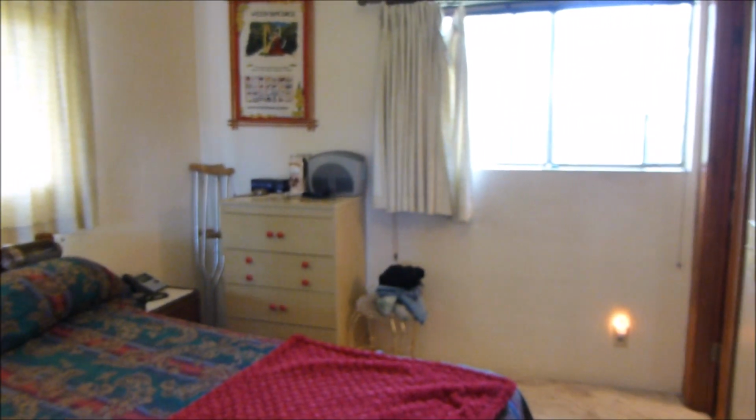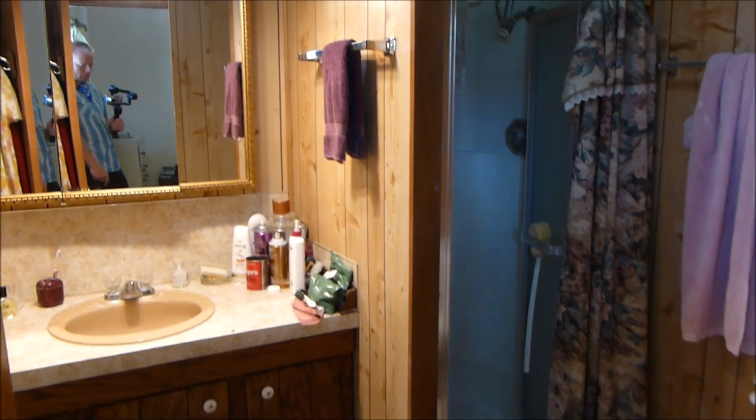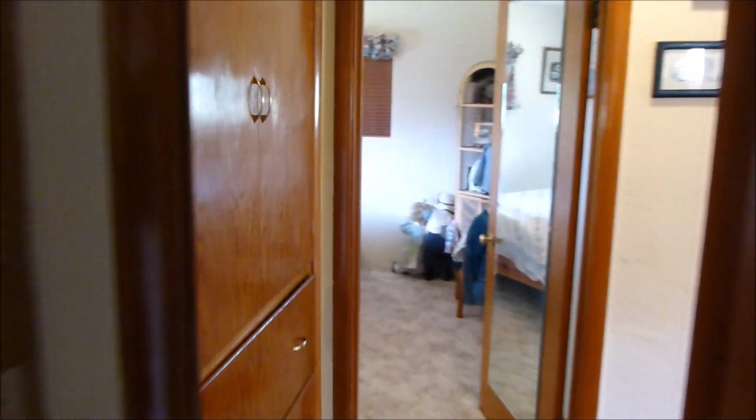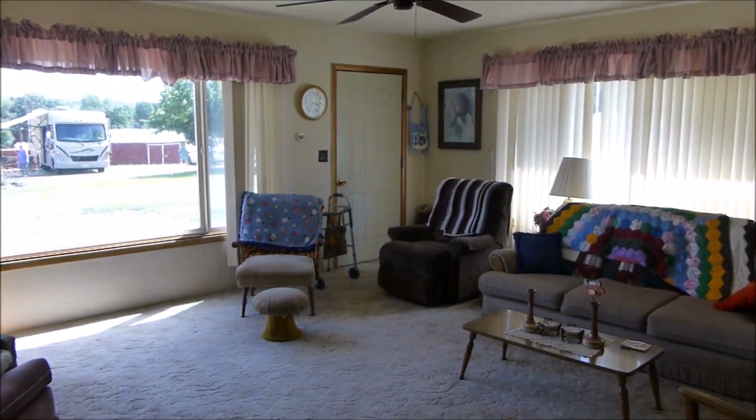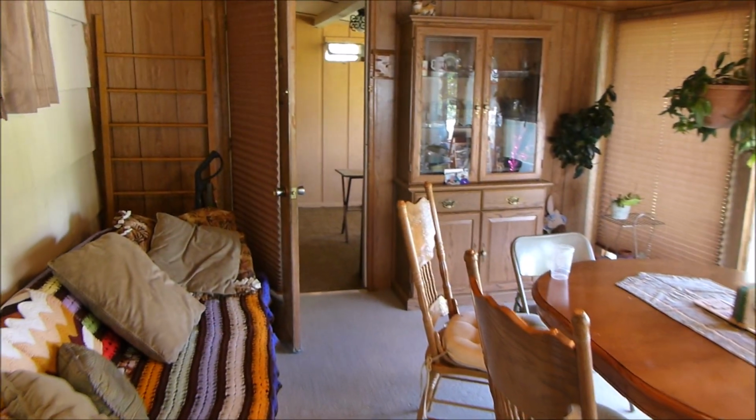And the master bedroom. It's a little smaller. Does have a little closet right here. And it does have its own bathroom. At the living room. It does have another door there. And the sunroom here that they use as a dining area could flex and be used as many different ways.